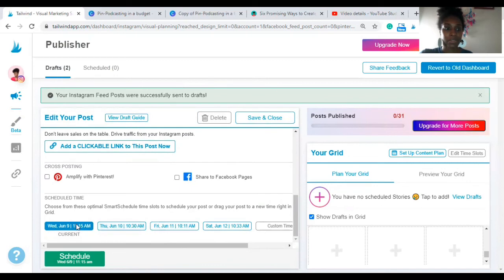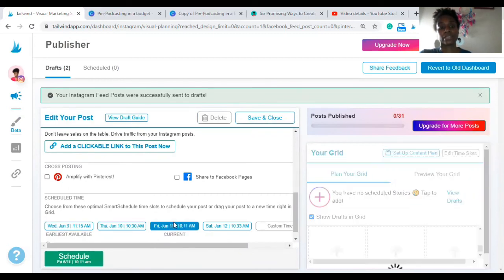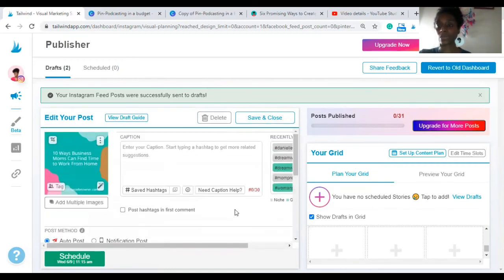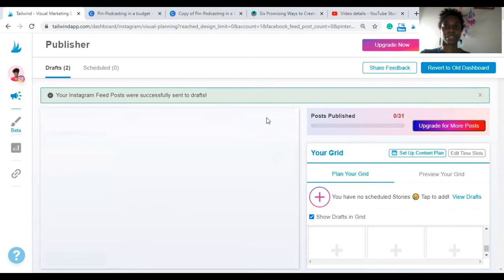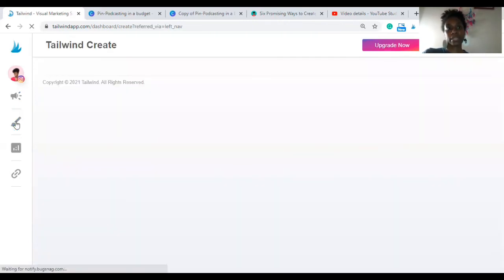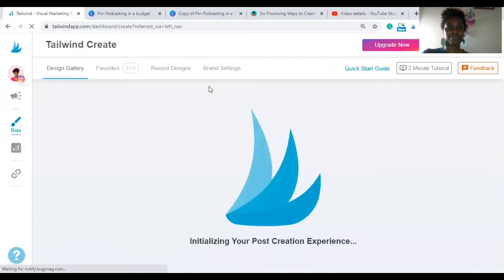And then I would either leave it on the date that they have it customized, or I could choose a different date, and then I would click schedule to schedule that. But I'm gonna go back and make some more adjustments, so I'm not gonna schedule it now. I'm gonna click save and close. I want to go back to Tailwind Create to see if those designs are still there, to see if I could go ahead and schedule them for Pinterest, the same design, if I wanted to.